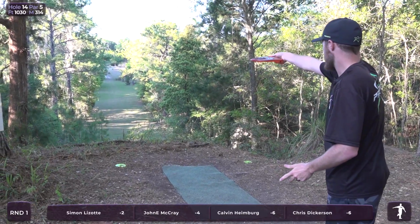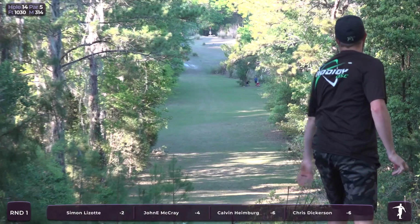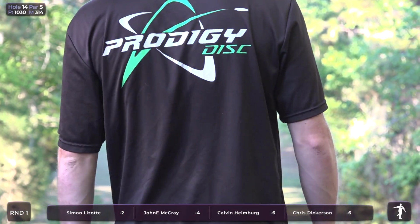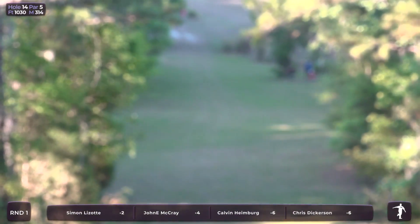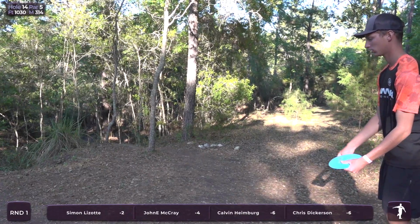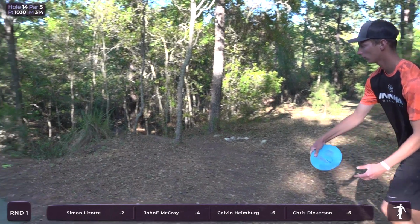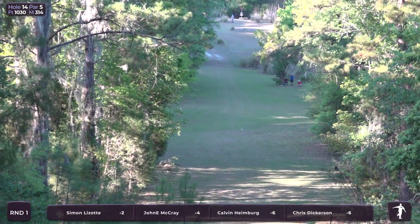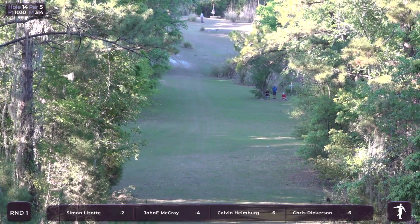So all this hole is try to keep it in the fairway to give yourself a chance to play safe. The biggest trouble on this hole is probably the second shot, which you can't really see from this angle, but after the big brush on the right, there kind of is a little canyon and a cliff where it falls off, and it's all OB on the right side. So we're all just trying to keep it in the fairway here.